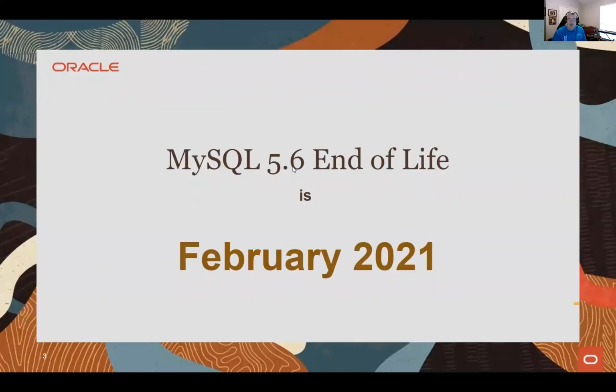And by the way, if you're running MySQL 5.6, it reaches end of life in February of 2021. No more updates, no more support. It's going to be a lot harder to find anyone who knows anything about it. It's very hard to find old versions. So if you have an old database you're trying to restore on an old Linux operating system, it's just a pile of headaches. So if you can, please upgrade ASAP. I believe the official date is February 5th. So please upgrade to MySQL 5.7 or better yet 8.0.